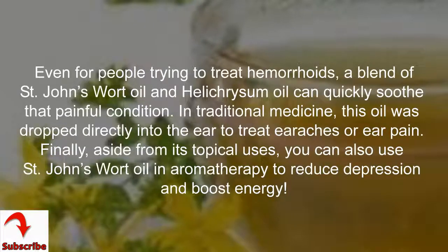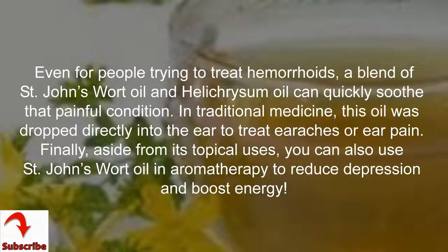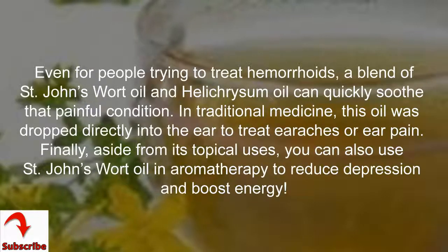Even for people trying to treat hemorrhoids, a blend of St. John's wort oil and helichrysum oil can quickly soothe that painful condition. In traditional medicine, this oil was dropped directly into the ear to treat earaches or ear pain. Finally, aside from its topical uses, you can also use St. John's wort oil in aromatherapy to reduce depression and boost energy.